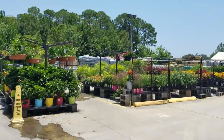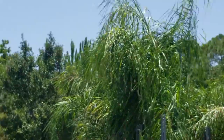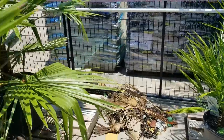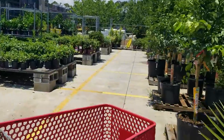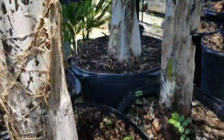Look at this. Hey, babes, how you doing? Cute little Mediterranean fan palms. Oh, I love them. Some Washingtonias. $4 for that seems steep. Go ahead and get a small one. It'll be that big in 6 months.